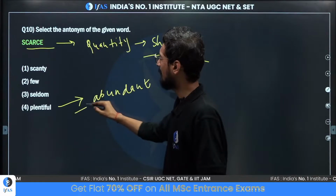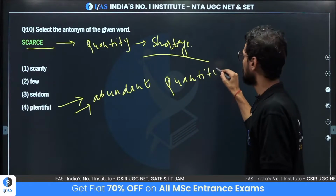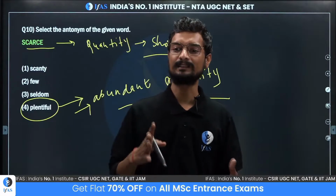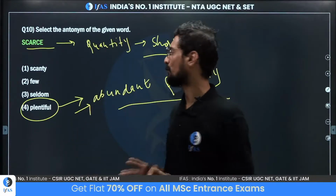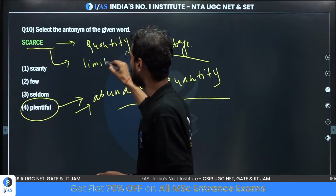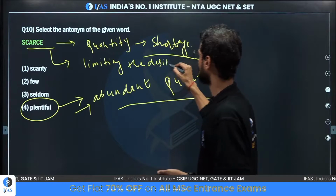something which is in abundant quantity will be referred to as plentiful. So the antonym of scarce will now become plentiful. Plentiful itself symbolizes something which is in abundance, something which is exceeding the desired quantity. And scarce is something which is not exceeding, rather limiting the desired quantity.